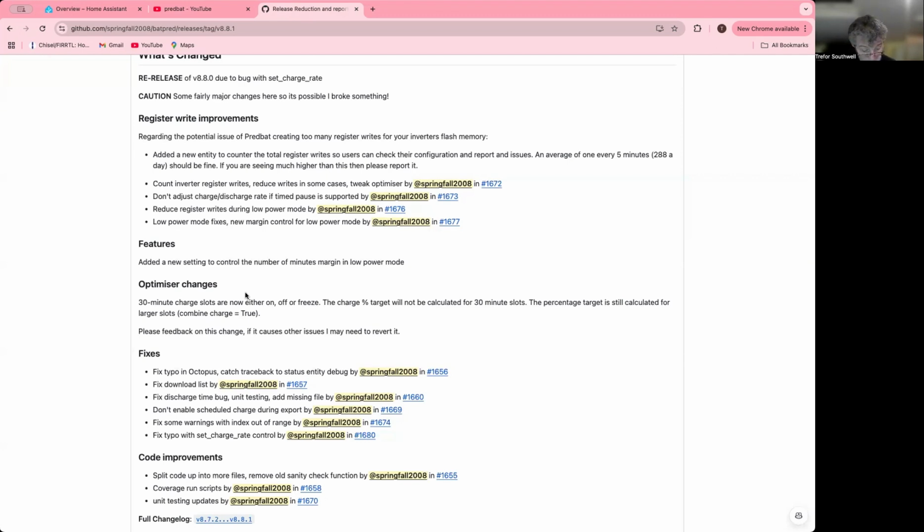I've changed the algorithm just to calculate whether it wants to charge in that slot or not: so no charge, charge, or freeze charge, but not to calculate a charge percentage. Part of that is it's a little bit pointless because most of the time the charging is dictated by the rate, and it's such a short time period that half charging in a 30-minute slot doesn't really have much impact on the overall plan. But it does mean you keep having to change the charge target percentage register as well. So I've tried changing that. It seems to be okay so far, but please give feedback.